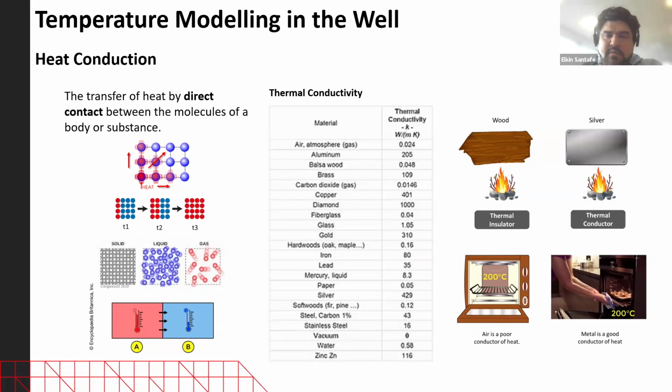In another example, we could look at the case of air, which is a gas and also has low conductivity. If we have an oven at 200 degrees Celsius, both the grill and the air inside the oven are at 200 degrees. If we put our hand in the oven without touching the grill, we feel that the air is hot, but we do not burn ourselves, even though it is at 200 degrees. This is because air is a poor conductor of heat, so the heat doesn't pass easily to our hand. However, if we touch the grill, which is at the same 200 degrees, we will burn ourselves since the metal is a really good conductor of heat.